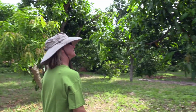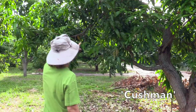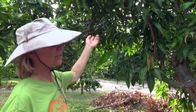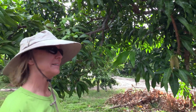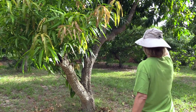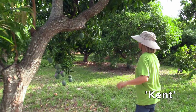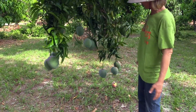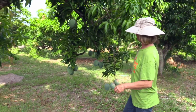So this is Cushman. I think we are finally at the end. Oh, I see one little fruit here. We are very close to the end of Cushman. This tree has made quite a few fruit this year, but it's the end. Then we have, this is all Kent on this side. This is too young to fruit on this other side, not working. So it's sort of impressive when you can just stand with fruit dripping down. But this section of the tree seems to be the most productive.